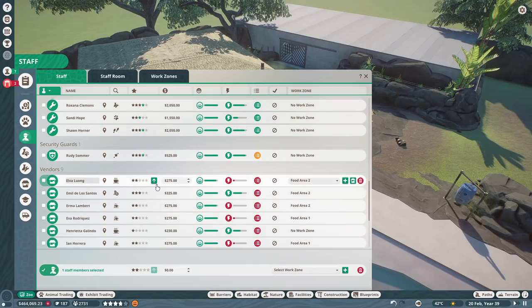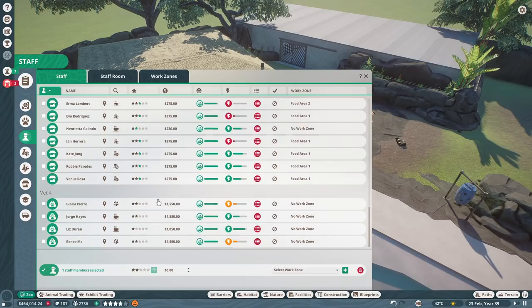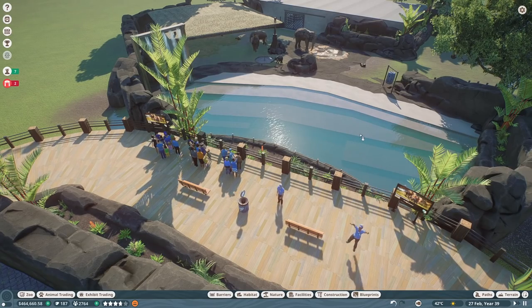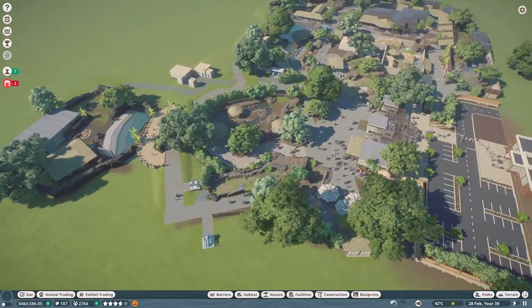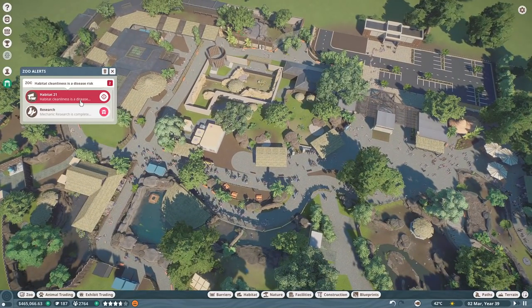Oh, we only have one security guard? We should maybe get another security guard. Let's see. Make sure all of our vendors are trained as well. And then last but not least, our vets. Why don't we get like two more security guards? There we go. I think that's good because our zoo is pretty big now. So the fact that we only have one security guard running around is a bit too little, I think. We definitely need a couple more.